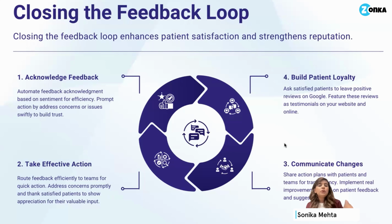So there are 4 easy steps to close the feedback loop. And I recommend that when you're setting up your feedback program, this is something that you define from the get-go itself. So one is acknowledging feedback, right? Somebody comes and shares a concern with you. You let them know, I've heard you, right? So promptly send them a message saying your concerns have been heard and there will be action taken on it. So make sure you acknowledge feedback.